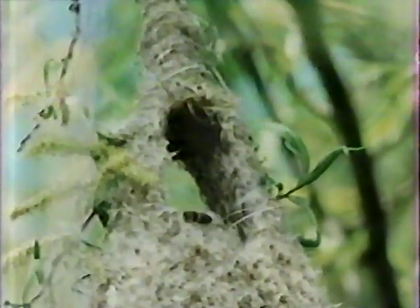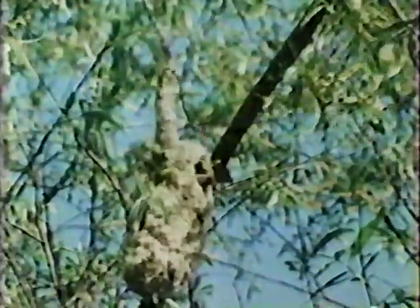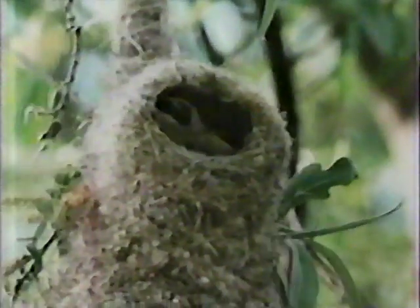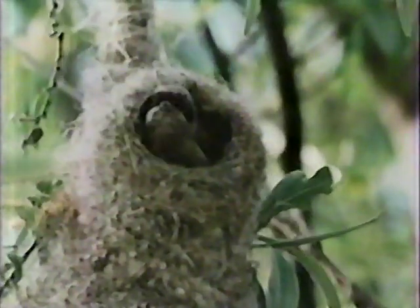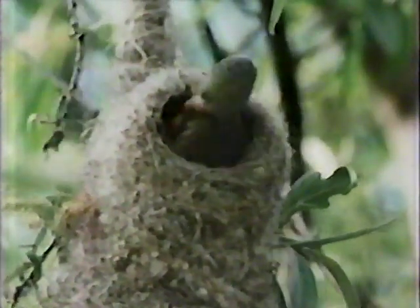When it's nearing completion, the male adds his final female luring touch. He collects any soft material he can find, like these willow seed hairs, and carries them back to the nest. He wallpapers the nest with these warm, soft fibers. But as soon as the female is safely settled in the completed nest, the male deserts her and begins building afresh for another female.